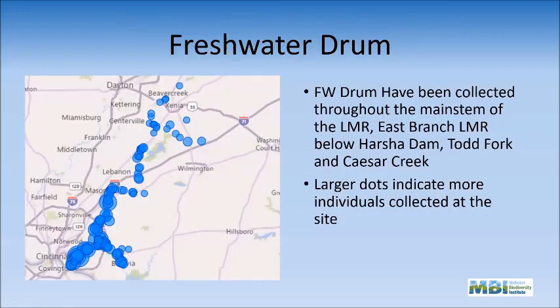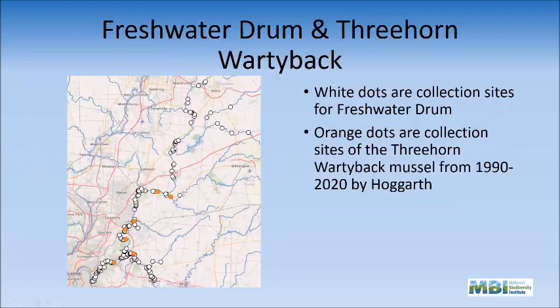So here is freshwater drum distribution up through the Little Miami watershed as of 2020. The larger the dots, the more individuals that have been collected at that location. So you can see down towards the mouth, quite a few in quite a few locations. And then once you get up towards the headwaters, you get fewer individuals collected, and they're more sparsely collected.